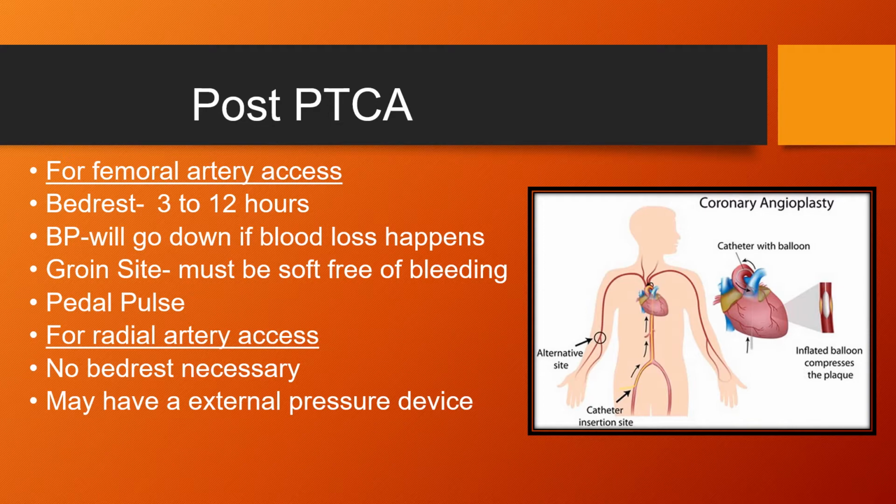If there's bleeding, we're going to apply pressure again. And we also want to check for all pulses distal from the site. So this would be the pedal pulse for the groin site. It's important to get in your SBAR where they felt it, if they had to use a Doppler or if it was palpable. So those are some important points to remember.